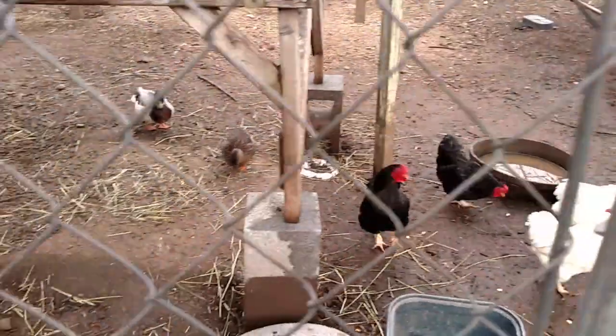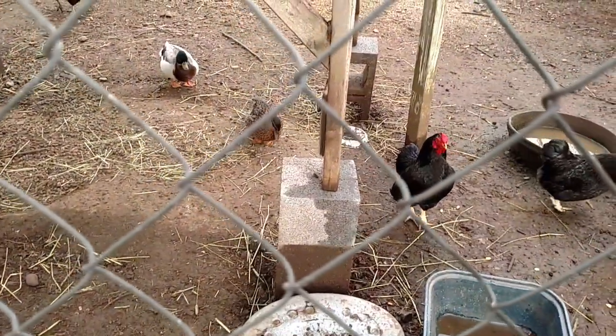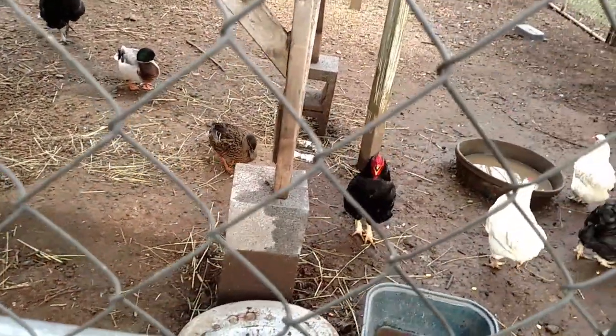Okay, guys, there's the ducks. There's Daisy. She's the darker duck. The girls are darker than the boys.